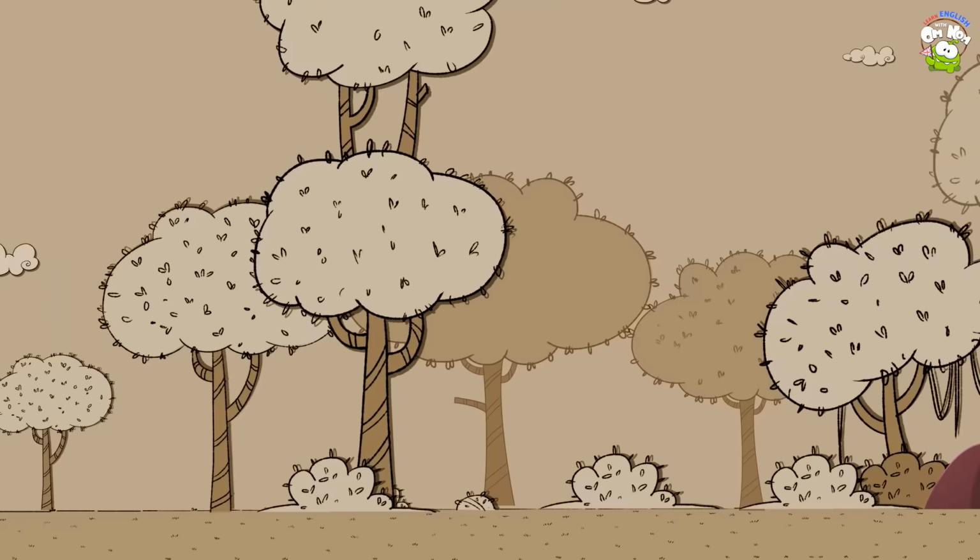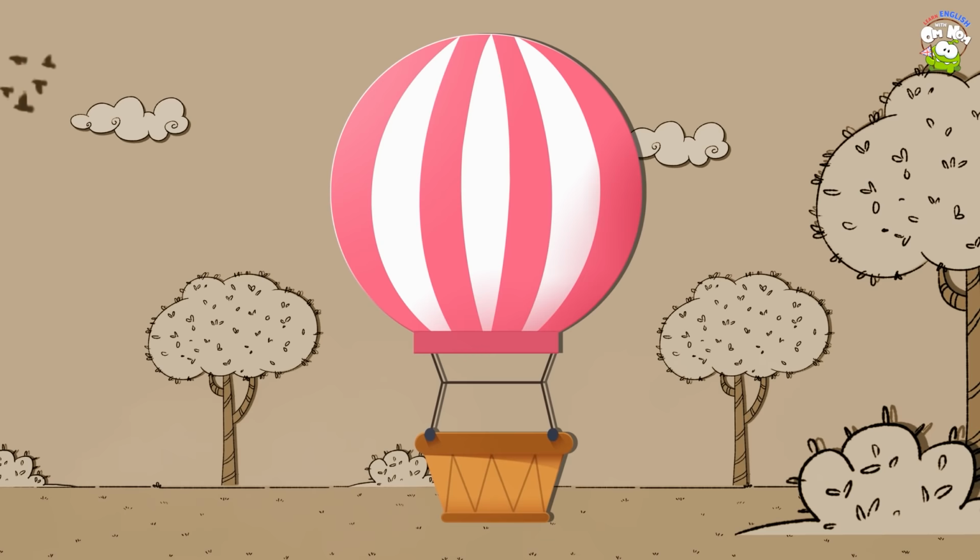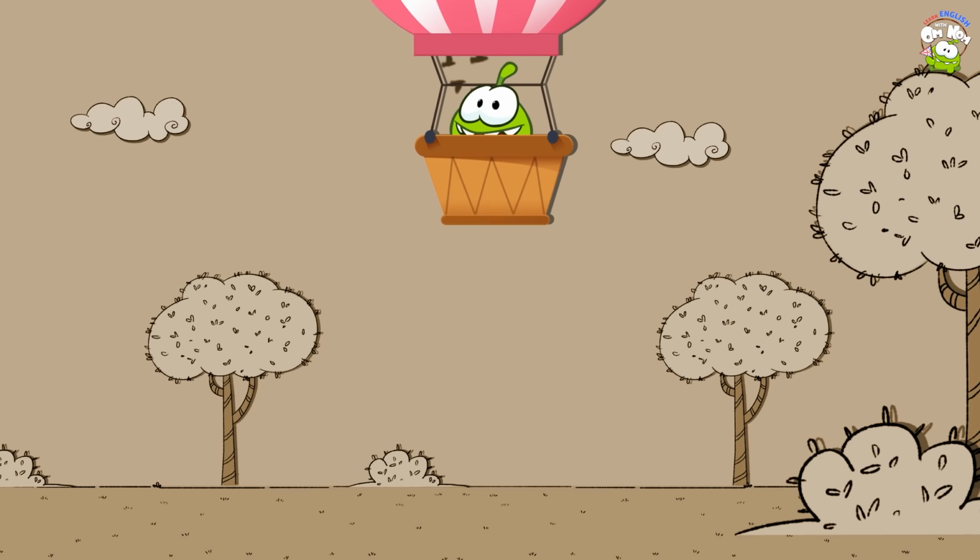Oh dear. Don't worry, Om Nom. His roar is worse than his bite. Look, Om Nom, quick, quick. It's your ride. Let's get out of here. You're flying like a bird now, Om Nom. Bye.